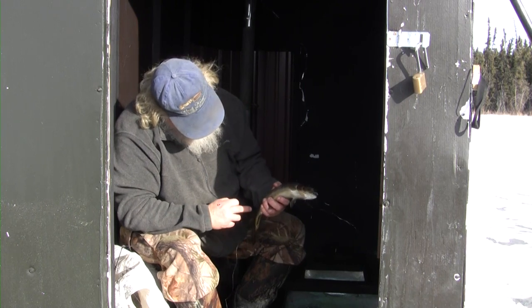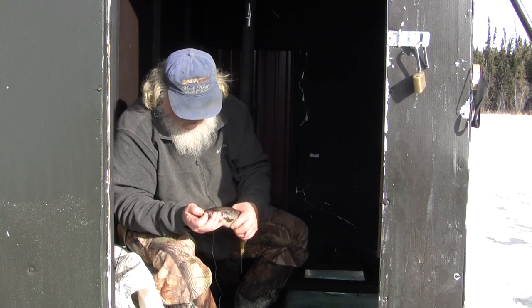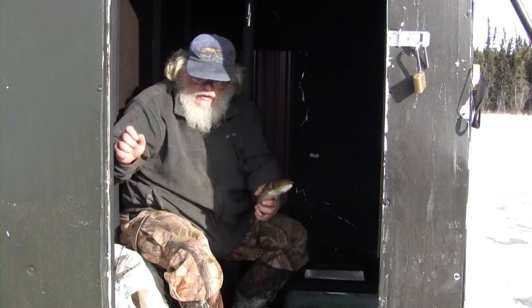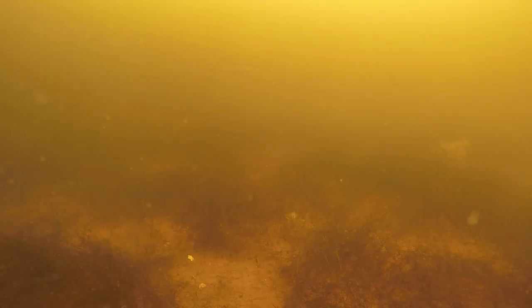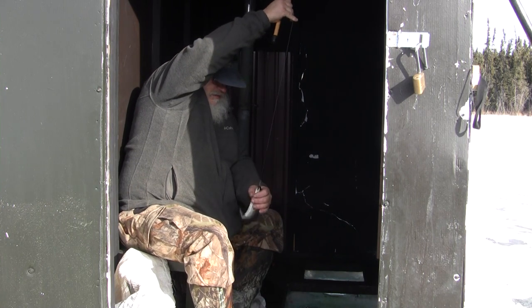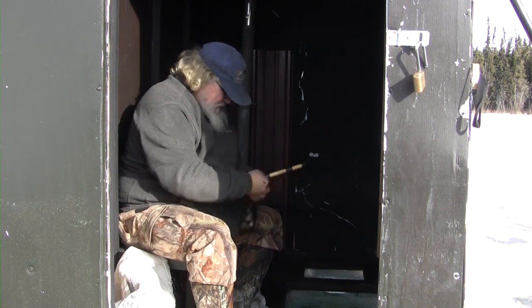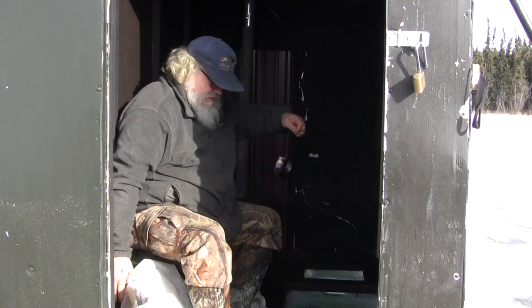Has some odd looking scales like fungus on it. I'm gonna keep it and save it for Fish and Game and have them look at it. It's a nice sized rainbow trout though. Since I've been here.